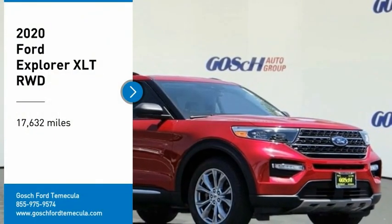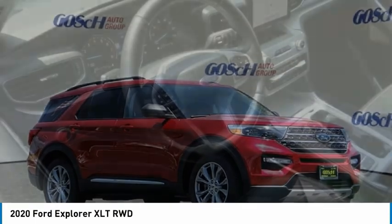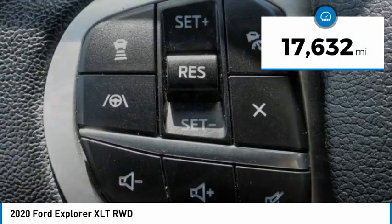We are pleased to show you the 2020 Explorer. You've got a lot of capabilities to call on in a Ford Explorer. Don't underestimate your choices. This vehicle has less than 20,000 miles.